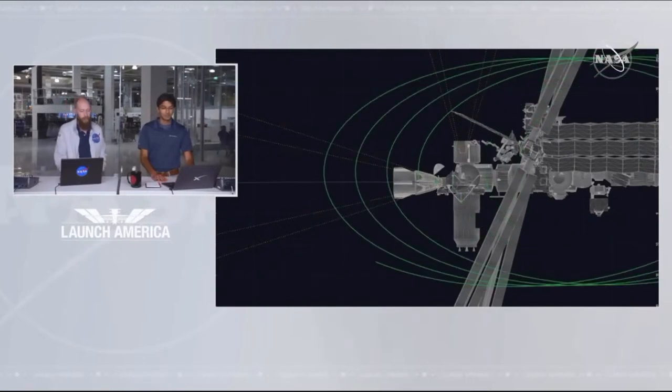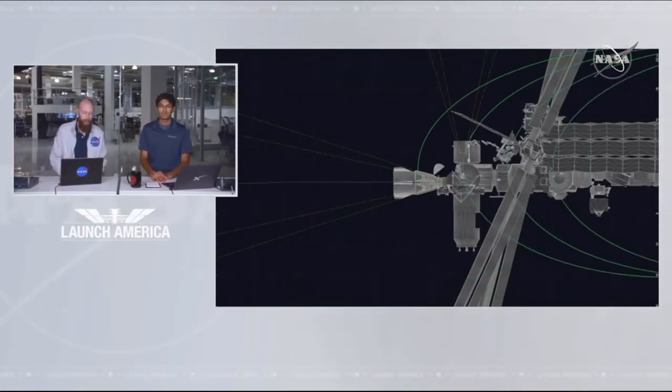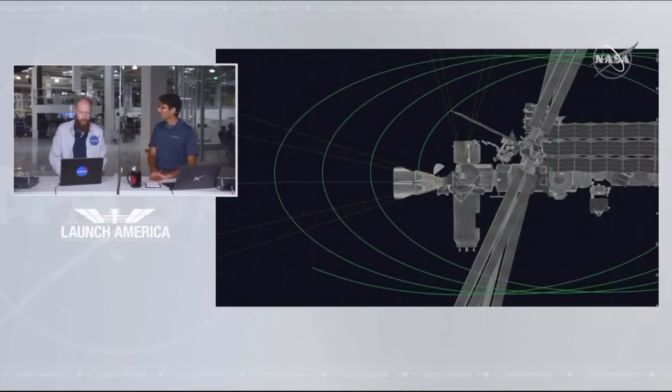All right, so we see those ready-to-hook indicators are lighting up green, so we should be just about to step into those 12 hooks beginning to engage to get that secure mate between Dragon and the International Docking Adapter on the space station. Wow, right now those two vehicles are flying together. They are attached to each other.